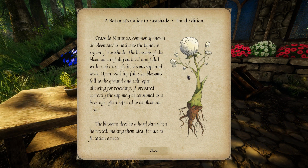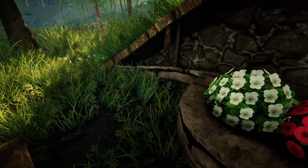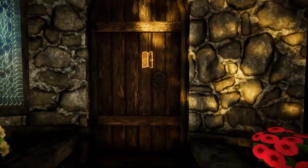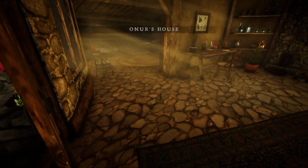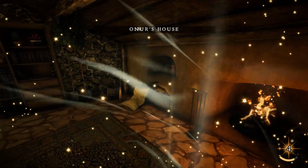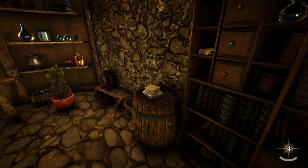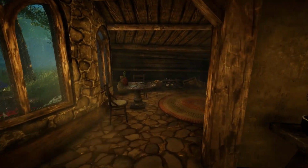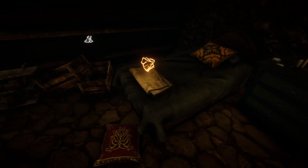Interesting. Those are the giant, I've been calling them cotton ball-like things that are everywhere. Hi, boards. I will gladly take you. Thank you. Can we go inside? We can. Onur's house? Look how we're glowing. It's so fancy. This is a nice house. And it's so cool that it's in the cliffside.